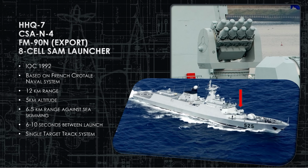All right, HHQ-7, also known as the FM90, CSA-N4. This is an 8-cell launcher based on a French Crotale naval system. This IOC'd in 1992.